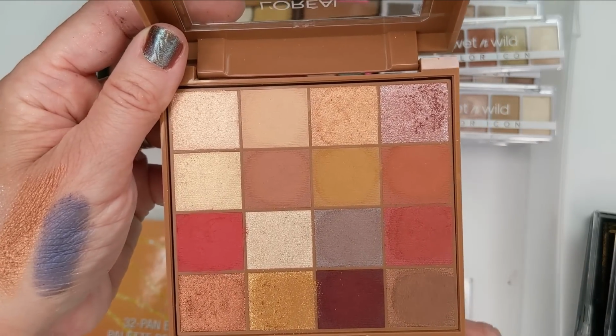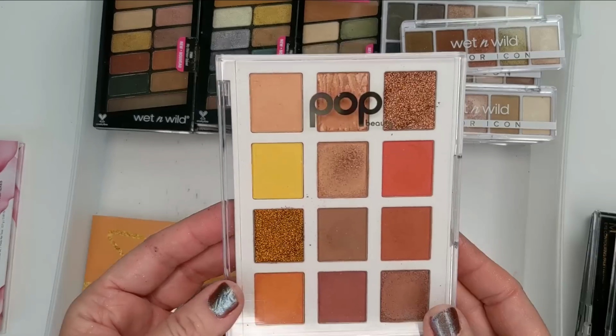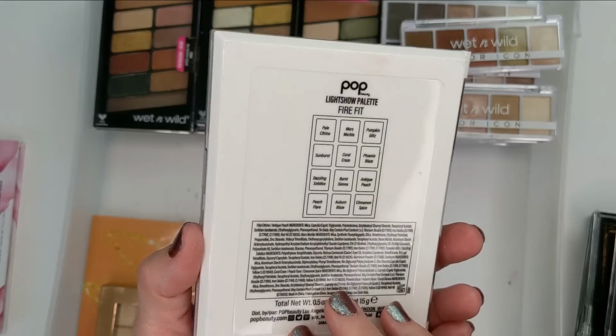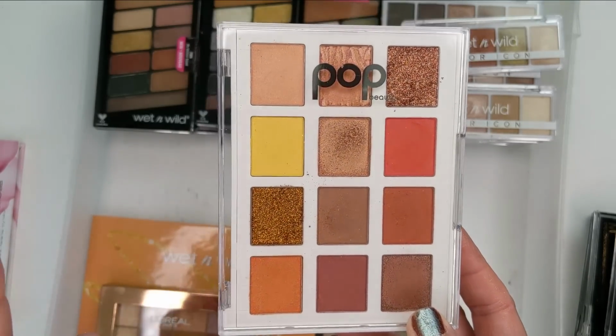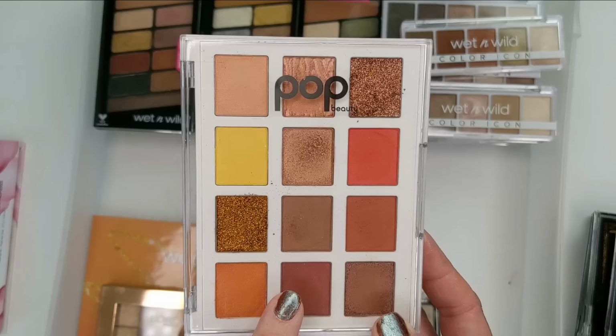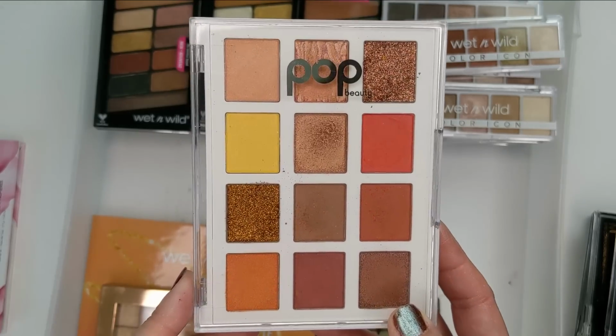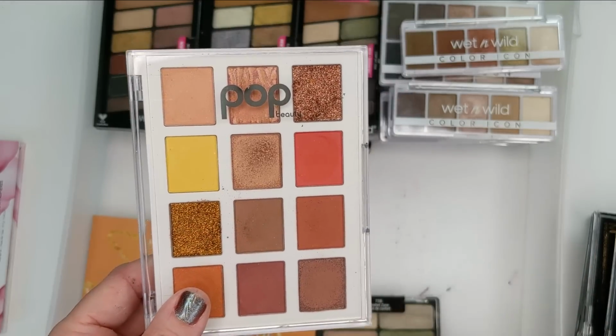I don't know if this is still on Look Fantastic, but isn't this such a pretty fall color story? I love it. I also have this palette from Pop Beauty. This is the Light Show palette. They sell Pop at CVS now, and I wasn't too impressed with this one. I know I talked about it in a video at one point. I think I tried it on actually in the video, and I just felt like, again, these were too powdery. They didn't really stick to my eyelids very well.